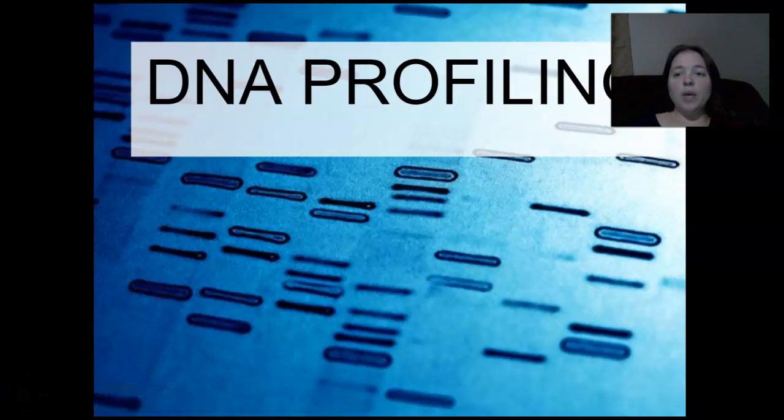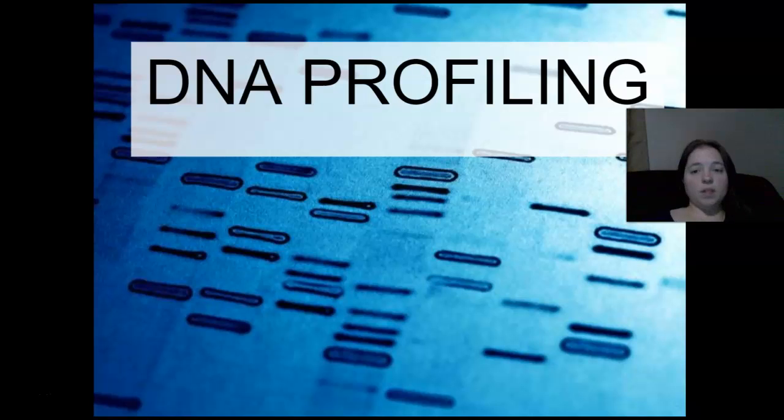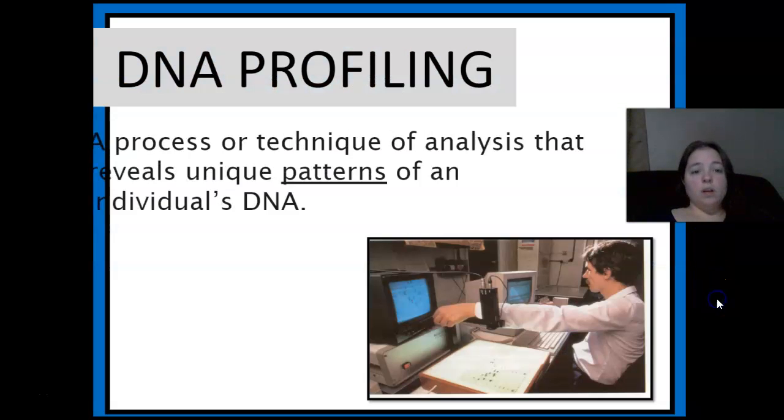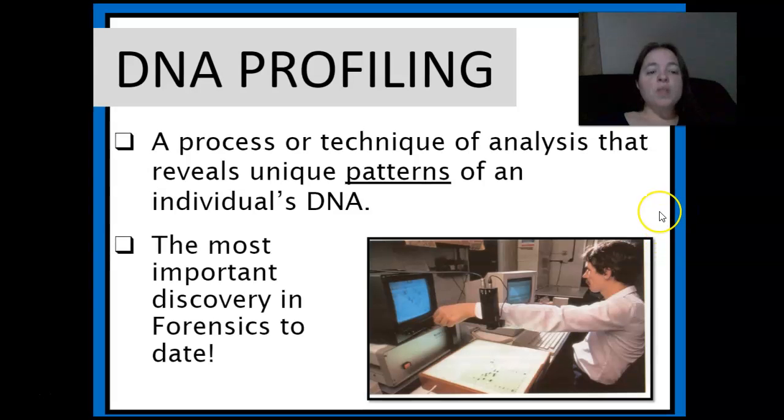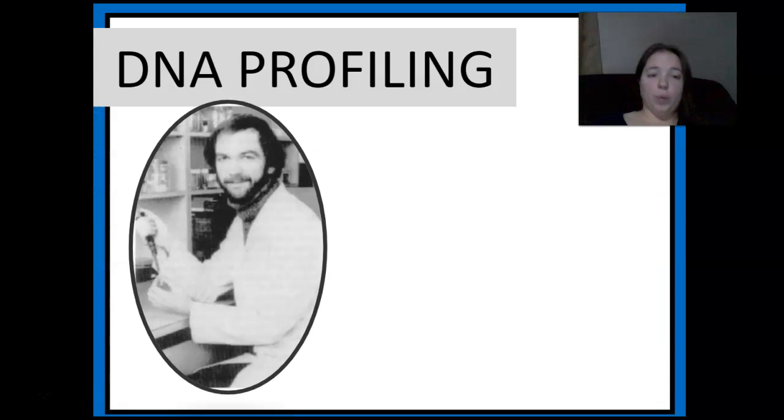Hello, so we are doing DNA profiling. This is just a step from the DNA fingerprinting we did a couple weeks ago. So DNA profiling is a process that reveals unique patterns of an individual's DNA, kind of like a fingerprint, only in our DNA. The most important discovery in forensics to date is DNA profiling, being able to take our DNA and see what's in it to figure out who's who.